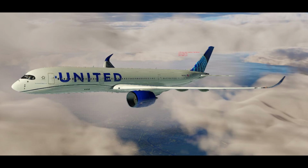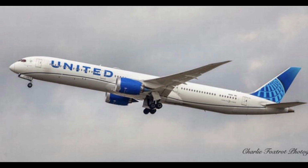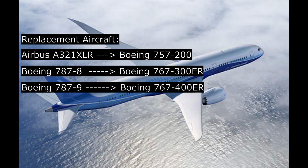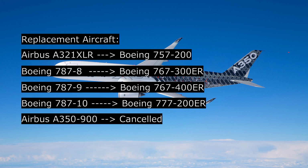But also when you consider all the aircraft United is going to need if they really want to keep expanding in the following decades. And I feel like that's where the 100 options come about. But I'll talk about the 100 options later. For now, I want to talk more specifically about what these orders are going to be used for. The mindset that many people seem to have is that the Airbus A321XLR will replace the Boeing 757, the 787-8 will replace the 767-300ER, the 787-9 will replace the 767-400ER, the 787-10 will replace the 777s, and the 45 Airbus A350 orders will be cancelled.